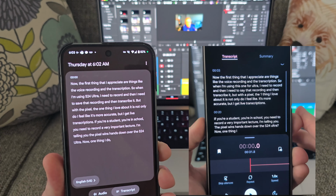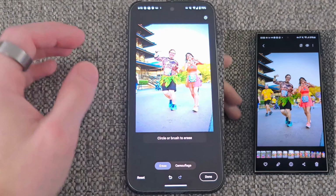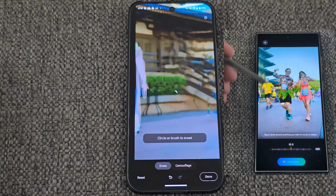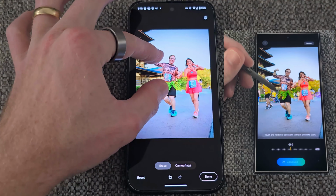Now, one thing I do a lot of is editing photos. And a lot of times when I'm taking a photo, my wife and I, we like to run in Disney, okay? And when you're running, a lot of times there's people behind you, right? So both of these phones can address that and can remove those people from the background. But again, I think one phone does it quicker, does it easier, and that's the Pixel.